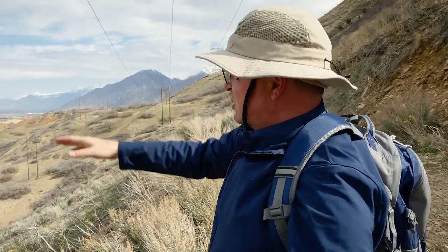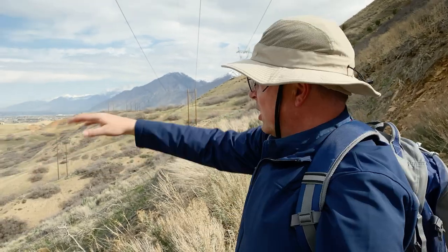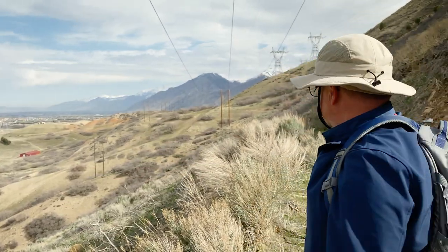They're actually talking about starting to do the paved part maybe next year. So they're working on the exact route right now. So that part's going to be sooner. Hopefully at some point we'll get a nice route here.